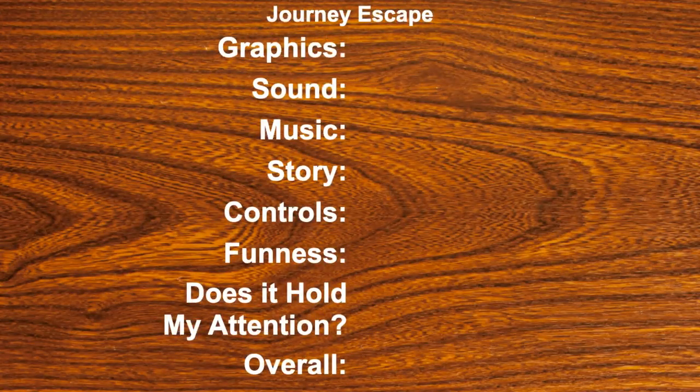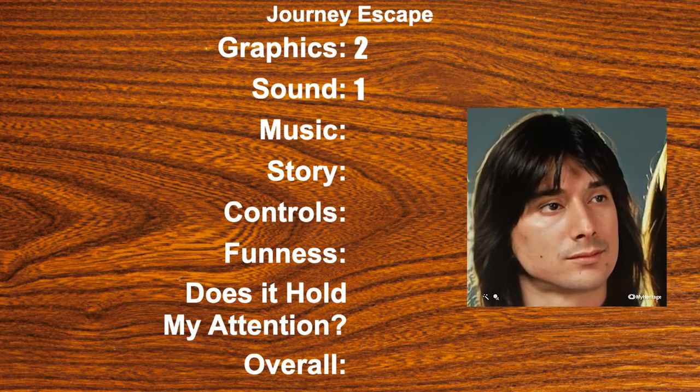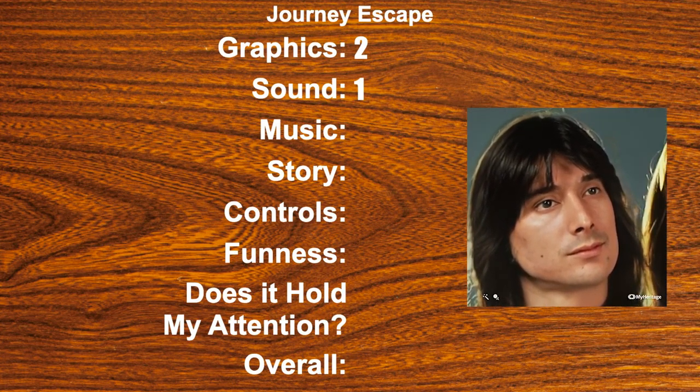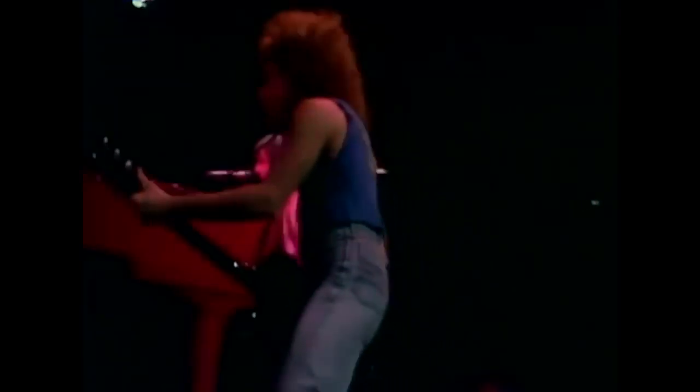Okay, so Journey the Escape. Graphics get a two, sound a one. It's kind of a farty, synthy sound. Music had one version of a Journey song that didn't sound very good, and then whatever the heck that song was that was playing when we were actually in the game.